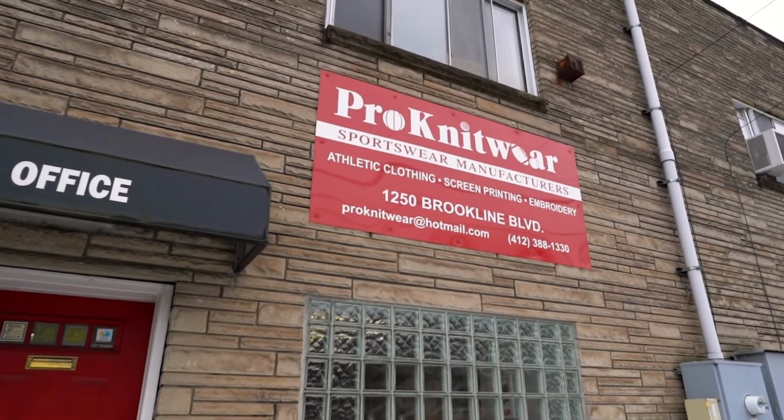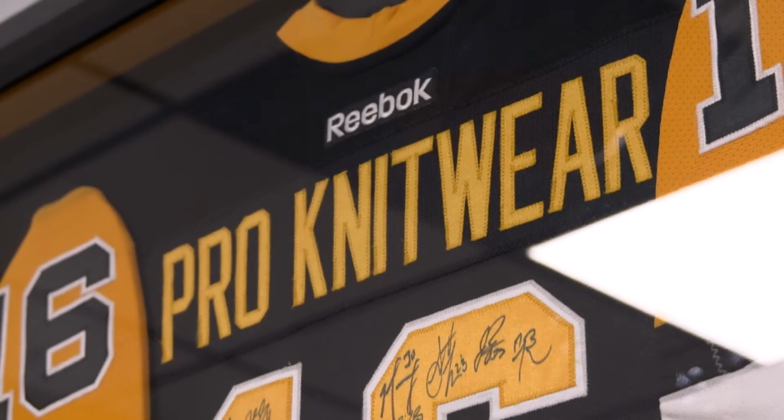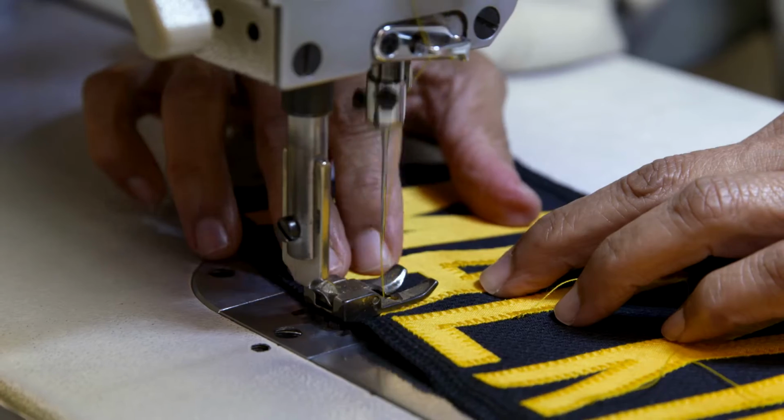And the person taking delivery of those jerseys is John Young, the Director of Sales and Marketing at Pro Knitwear. Pro Knitwear is coming into its 70th anniversary here. The company's a third generation. We've been servicing all the sports teams here in Pittsburgh. We have a staff here of around 30 people. We like to think that we're very service oriented.